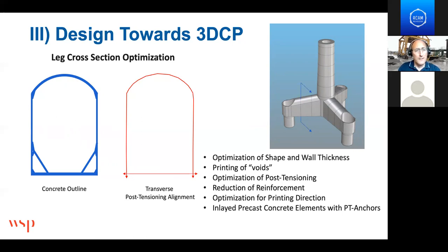or they could be installed in voids which are then filled with cast-in-place concrete. So on the very left side, you see the concrete outline, which now has an arched top slab, and it has those slanted walls at the bottom to support the side walls a little bit, and that gives these additional voids as well. And that is an easier or a better shape of the cross section to take the high hydrostatic pressure.